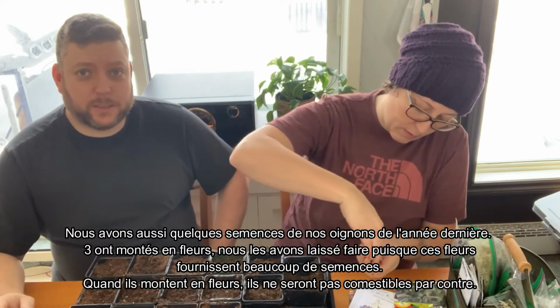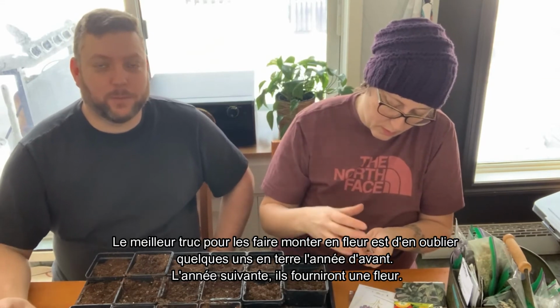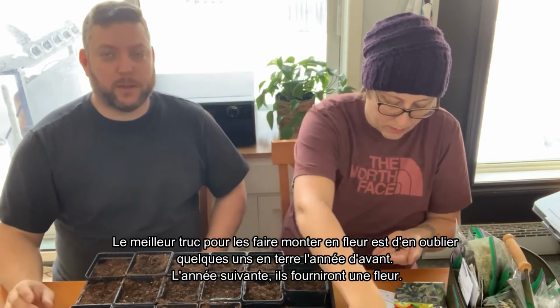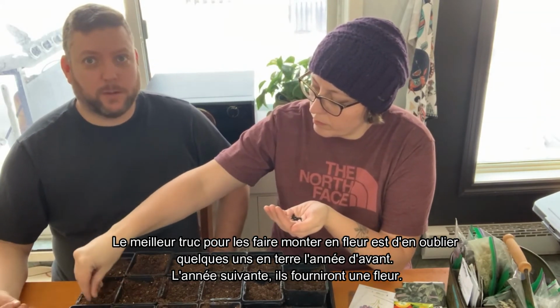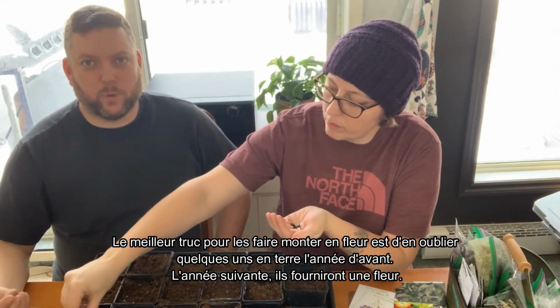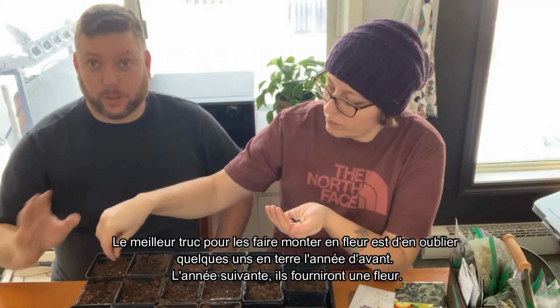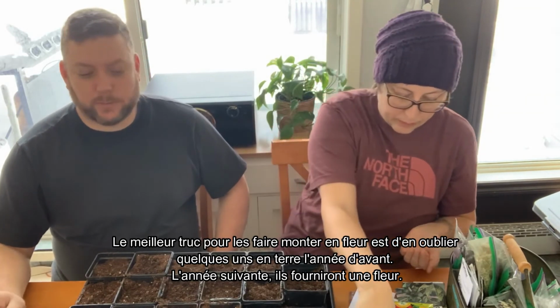So to get your onions to seed, you need to forget about a couple onions when you harvest them. Leave those bulbs in the ground, and then the next year when they come up, they're going to produce flowers. They're not going to be any good to eat. They're going to be really woody or stocky. So they're only good for the seeds. So sacrifice a couple. That way next year we have some seeds.